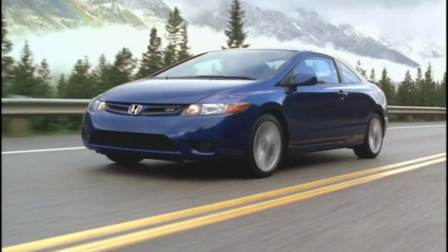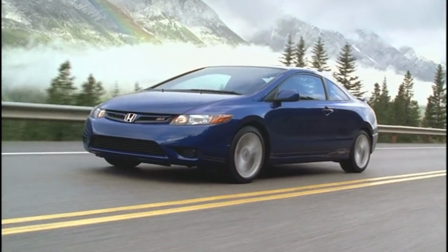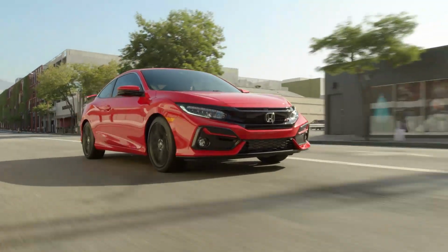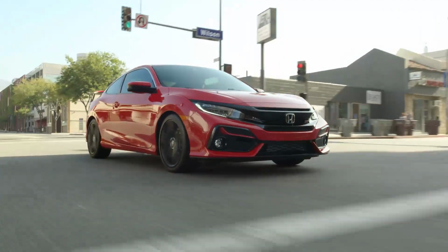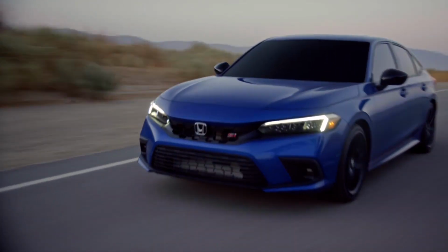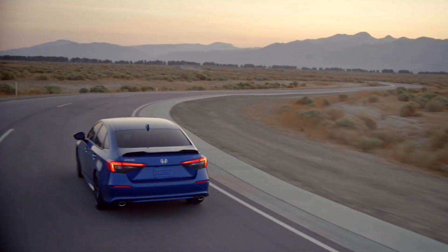The Civic Si is a bit of a legend in the car enthusiast community, with a history stretching back a few decades and a reputation for being one of the most fun and affordable cars that you can buy. But the Civic Si is not alone in this space. If you have a budget of, say, up to $35,000, there are a lot of great fun cars that you can buy at that price point.